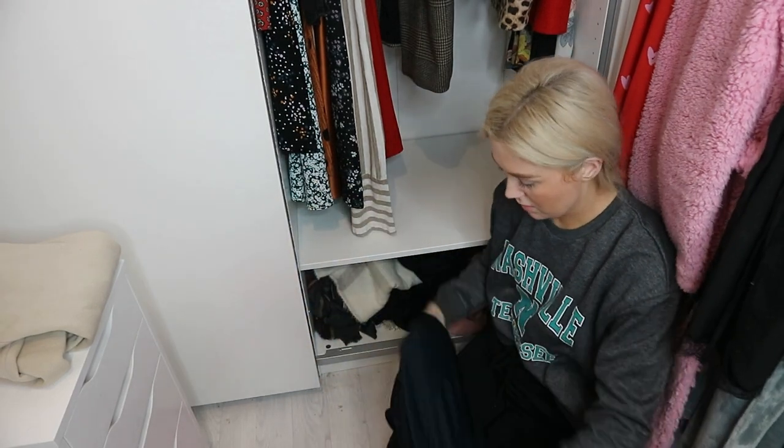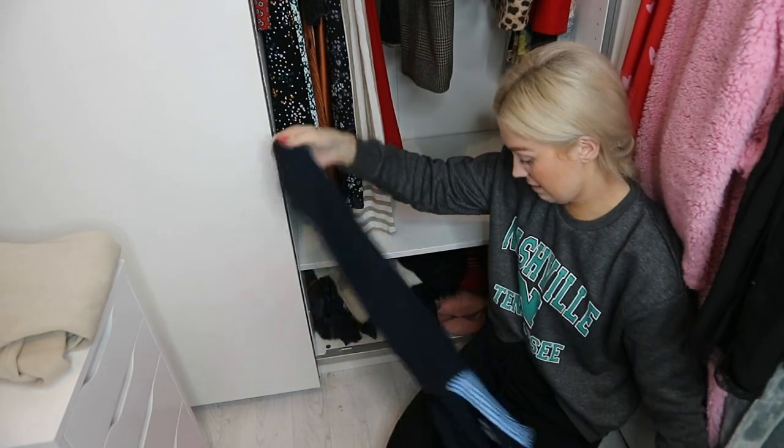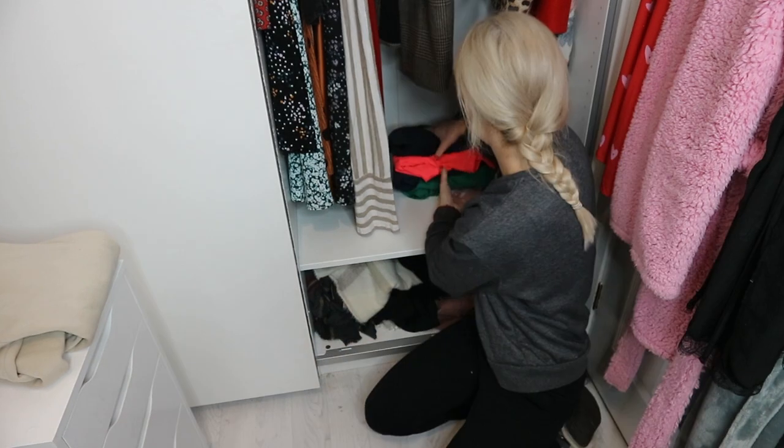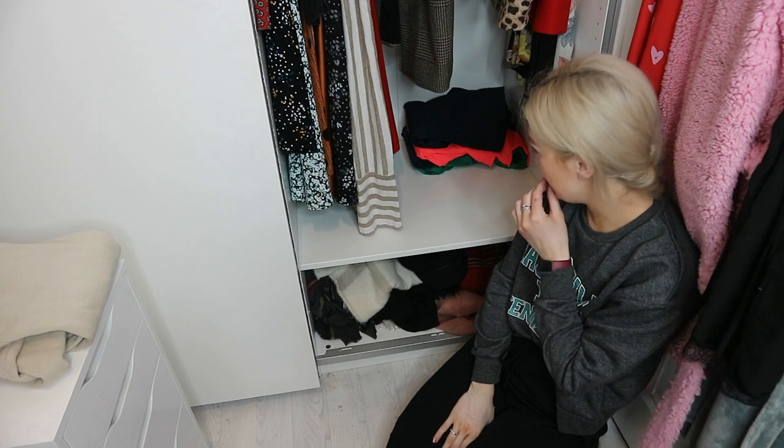And another half zip. I actually don't have that many sports tops. I'm just gonna throw that stuff back there. Yeah, that looks a lot tidier. Then there's obviously two more that are gonna go there.